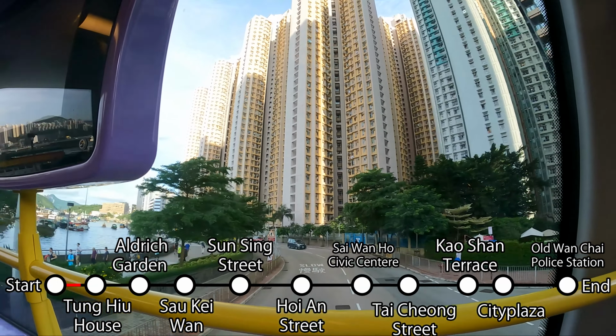This is Shau Kei Wan MTR station with the bus terminus. You can change buses or MTR to go anywhere.